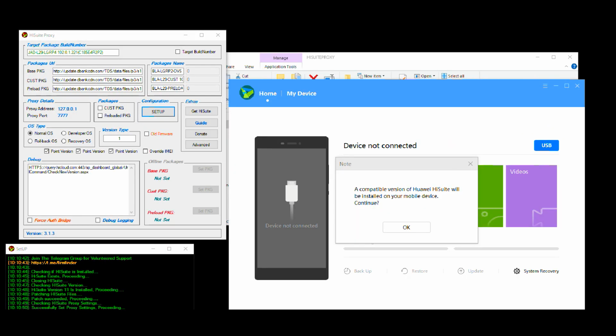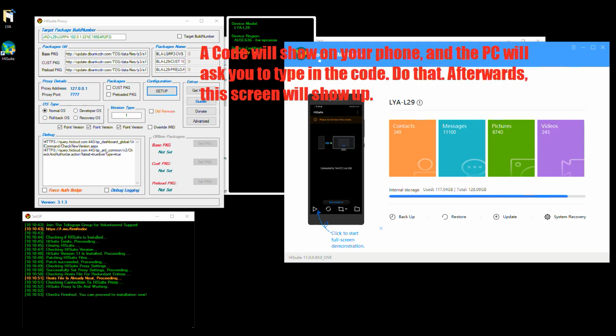And then when you plug your phone in, on your actual phone, you'll have to click transfer files, and then on the PC, it'll say a compatible version of Huawei HiSuite will now be installed on your mobile device. Do you want to continue? And you click OK. Then after it installs HiSuite on your phone, it will display a code. It's like an 8-digit number. And on the screen of your computer, it'll say what's the code on your phone. So type the numbers in that your phone has on it. And then your HiSuite will look like this, where it'll show that your device is connected. It'll show your contacts, messages, pictures, and videos on the software on the screen.